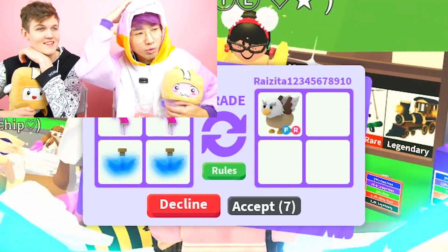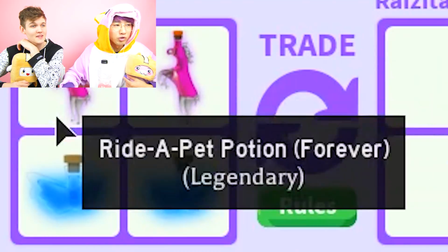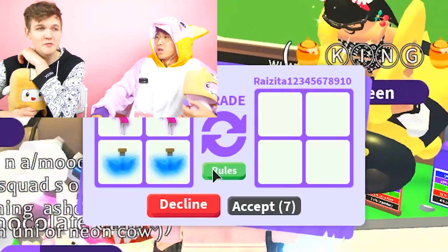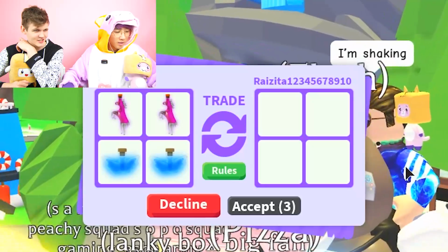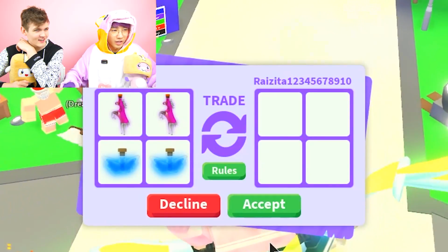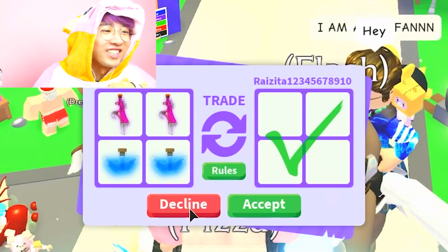You guys let us know in the comments, which would you prefer? Like all ride potions or all fly potions or like two of each? Like, what do you think is the best? I would probably say the fly. The fly? It's more expensive, right? Yeah. Okay. They're thinking this is a trust trade? Is this a trust trade? No. It's a trust trade.